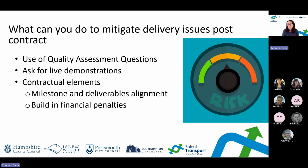As mentioned earlier, we also asked for live demonstrations. We wanted to know that their product or solution could do what they said it could, but you'll need to ensure that you stipulate exactly what needs to be proven in the demonstration, and most importantly, have your technical experts there on hand to check the integrity of their output, to make sure that it's a true reflection of the working product.